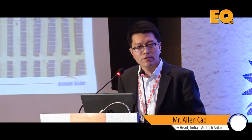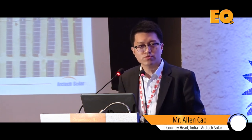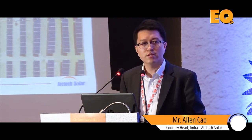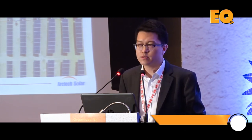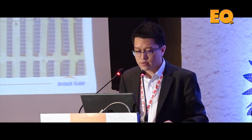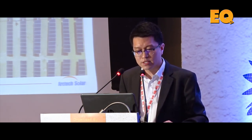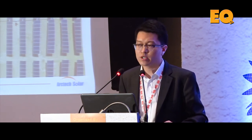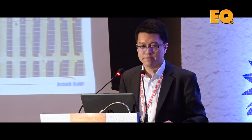From our side, we think only working on the tracker to reduce the tracker cost itself doesn't work. You have to work in a bigger way. That means how to reduce the cost of the entire solar plant. So now we introduce solar tracker plus string inverter or solar tracker plus central inverter designs. We call it integrated design.